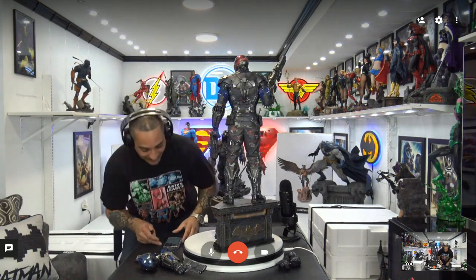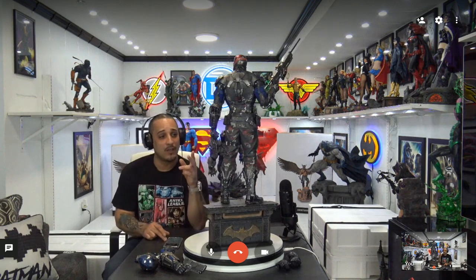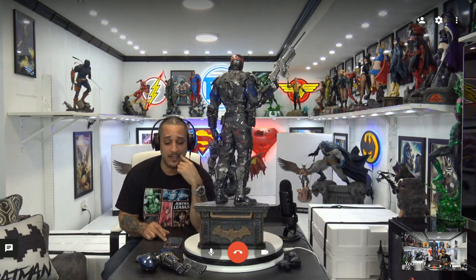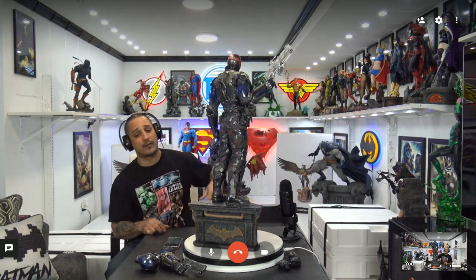So I switched it over with the red now, and you can switch out his arms. You get two guns, same pose that he has right now with that gun, the handgun. You can do an arm on the other side, and you can do a handgun on that side. Then you have a couple of hand swaps, regular closed fist, open hand.